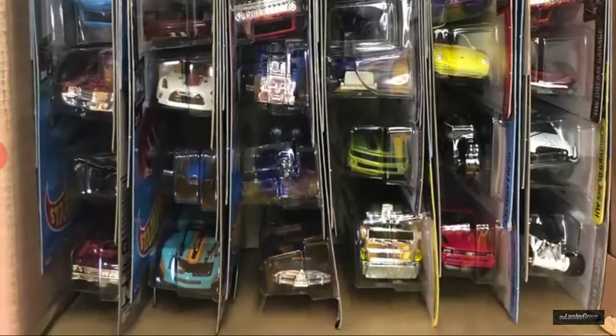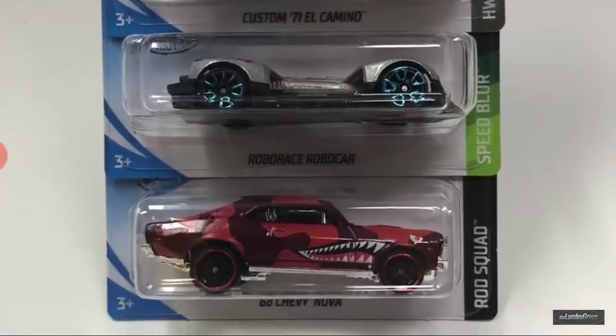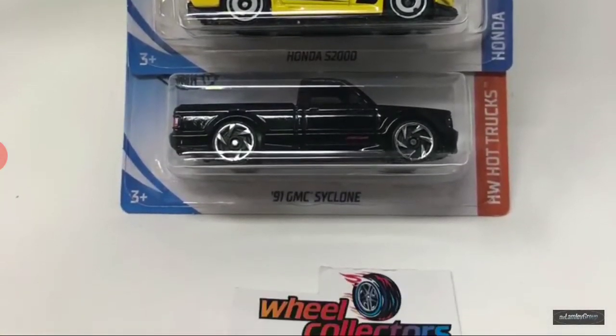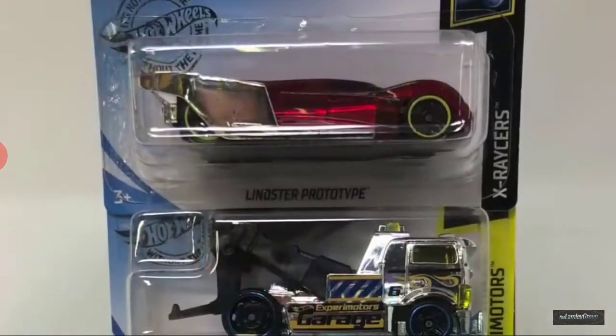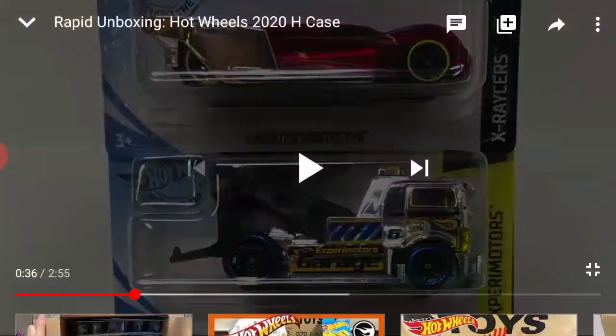Okay, I see some pretty decent cars so far. So we have Custom 71 Alpinino, Robo Race Robocar, 68 Chevy Nova, RV There Yet, Honda S2000, 91 GMC Cyclone, Nissan 2 Jet Z, 76 Greenwood Corvette, Leigh Linster Prototype, a new model for this year, and also an X-Racer. I can't wait to get that one. I do not have that one yet.